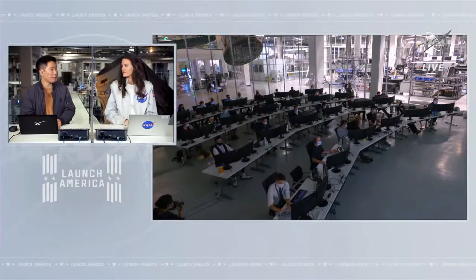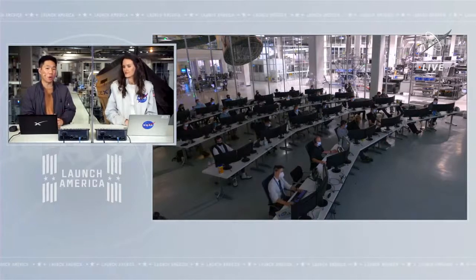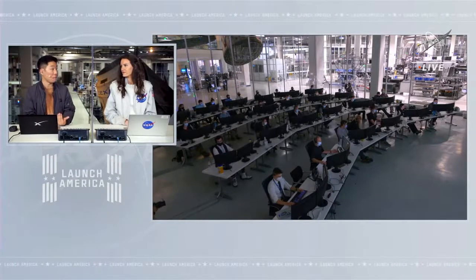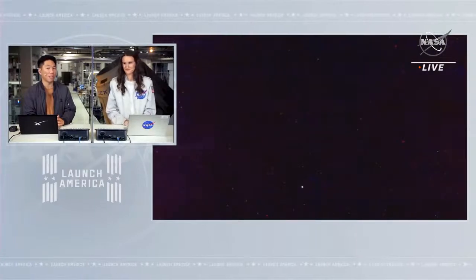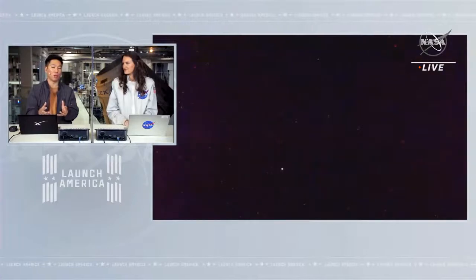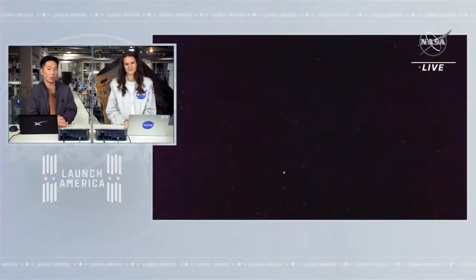So the Dragon spacecraft itself, now that it's completed its deorbit burn, its altitude is starting to decrease and decrease, where eventually it'll start to meet the Earth's atmosphere. It was moving at over 17,500 miles an hour. And so we'll eventually slow it down all the way to 16 miles an hour. And that's generally the speed at which it will splash down in the ocean. So much softer than if it were to hit the water at 17,500 miles an hour.